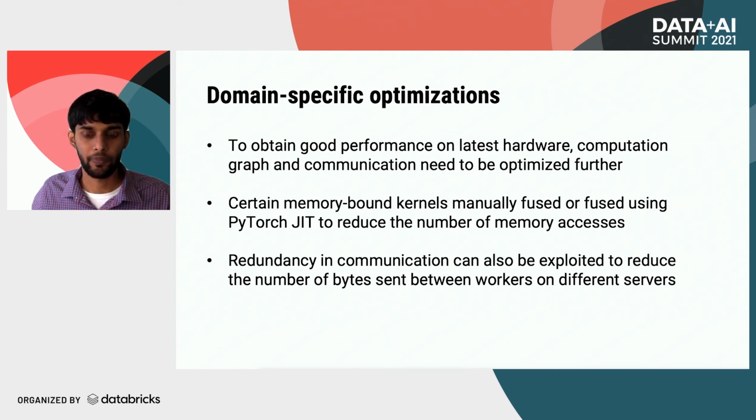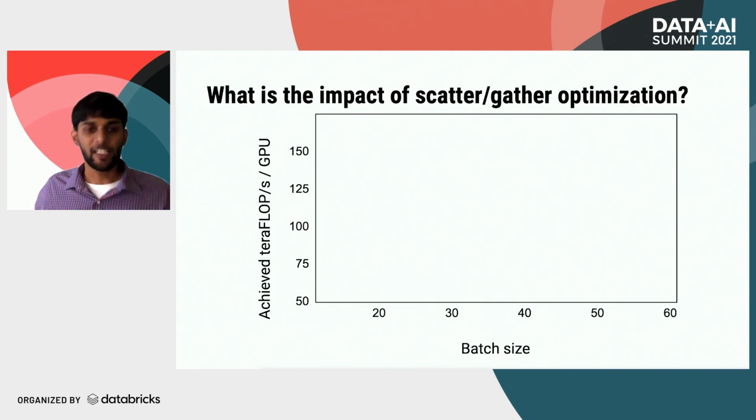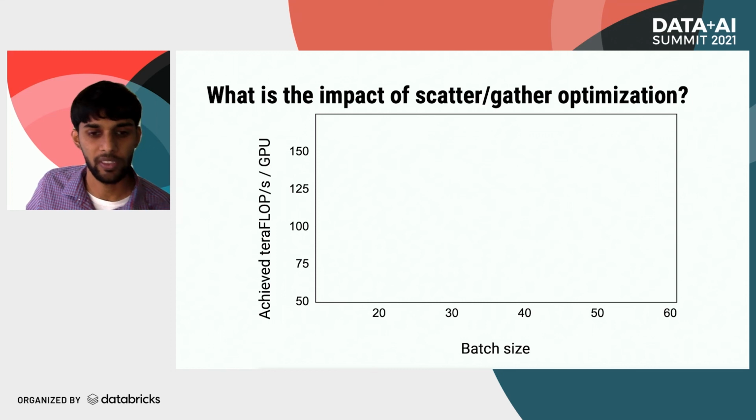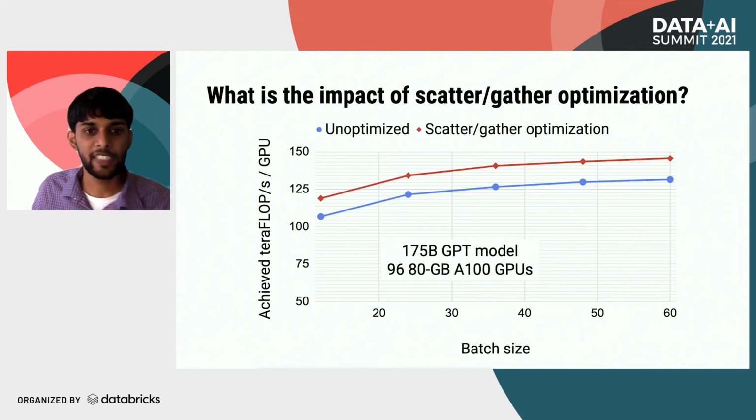As before, I'm going to show per GPU throughput on the y-axis and batch size on the x-axis. This is going to be for the GPT-3 model with 175 billion parameters using 96 A100 GPUs. We see that across the spectrum of batch sizes, the scatter-gather communication optimization can improve throughput by between 10 to 15%.